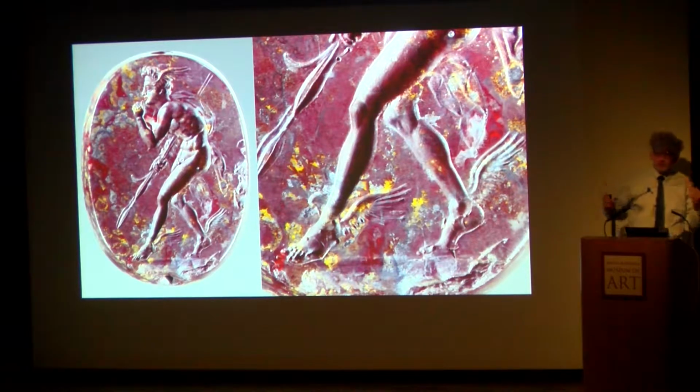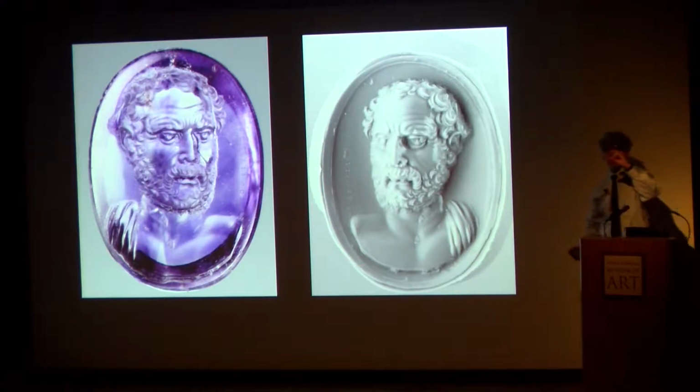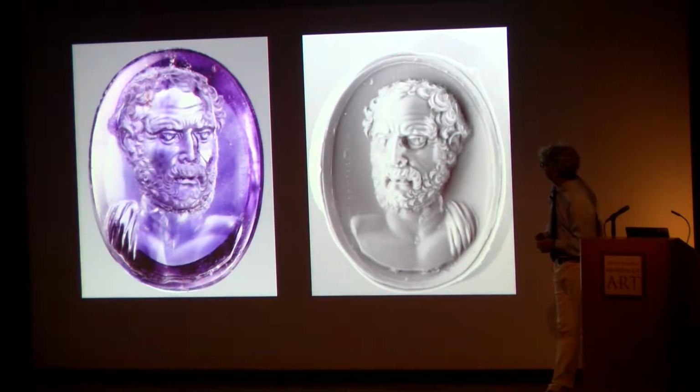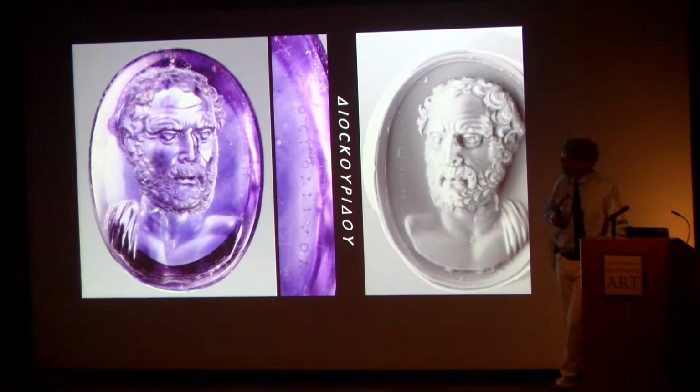And I think the most exquisite of all of our new gems is this one, the amethyst intaglio of the orator Demosthenes. It's not very big, but it's carved very deeply, showing the orator in very, very high relief. And you can see it has an inscription that's meant to be read actually in the impression, Dioscoridou, of Dioscorides, who was one of the few gem engravers that's actually mentioned in ancient literary sources. And we'll come back to how we know about him.